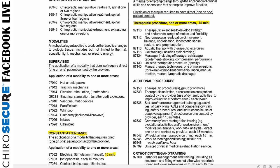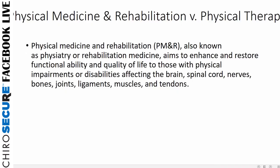Timed services, of course, fall into two categories under CPT. You'll see in the left column here, constant attendance. These are services that, though they are modalities, require one-on-one attendance. So you'll notice I've highlighted the yellow part, which indicates the 15 minutes. Then, of course, we have the therapeutic procedures, the hands-on, detailed, skilled services. And you'll notice each of these says therapeutic procedures, one or more areas, and of course, 15 minutes. So what we want to get into is, what's going on with this 15 minutes and what is physical medicine? Well, let's define this better.